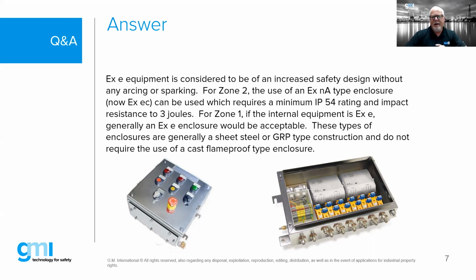So here's the thing. If I have arcing and sparking components, say general purpose components, I basically am not allowed to put those inside of either an EXEB or EXEC enclosure, because we can only put certified equipment on the inside of EXE enclosures. So for example, in the picture on the bottom right, we have barriers and power supplies that are certified in and of themselves EX, and we're putting those into an EX housing that's providing the mechanical protection, the environmental protection.